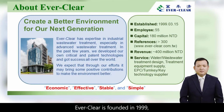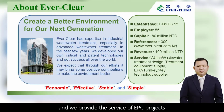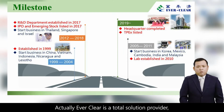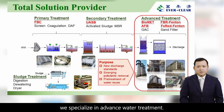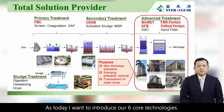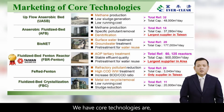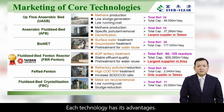Everclear was founded in 1999, and we specialize in industrial wastewater treatment. We provide EPC projects, and also design, detailed design, installation, and commissioning. We are a total solution provider specialized in advanced water treatment. Today, I want to introduce our 6 core technologies: USB, AFB, BioNet, FBR Fenton, Red Fenton, and FBC. Each technology has its advantages.